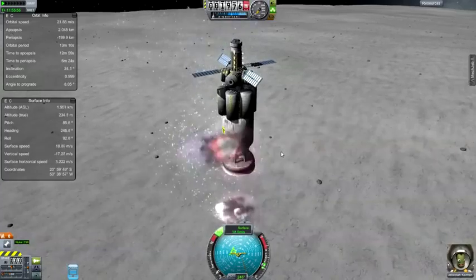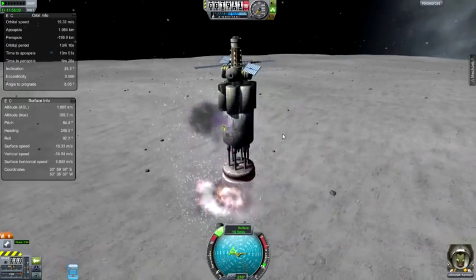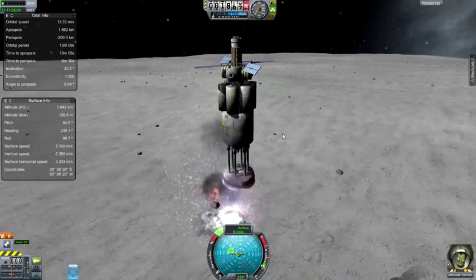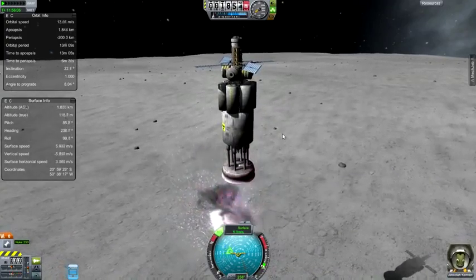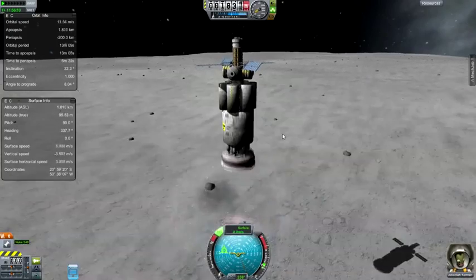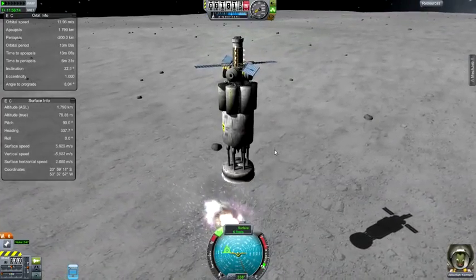I had one of these with the 400 meganewton, and those things would literally tear the spacecraft apart half the time if you fired them at ground level. Not so much because of the acceleration, more because of the wind resistance. So there we are, we're just going to try and bring this thing down as carefully as possible.